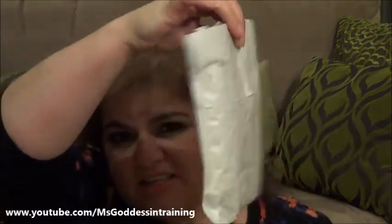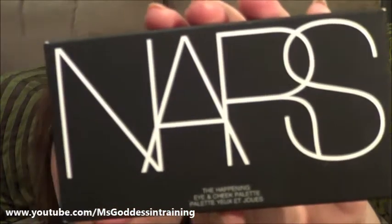So there you go. This just came in one of those little parcel packs, and see, I haven't even swatched these. So the first one I got was the Happening Eye and Cheek palette from NARS, and I've been wanting both this one and I think And God Created Woman. They didn't have any of those, and I'm not sure whether they've still got these on the website, so apologies if they don't. So that's the packaging there.